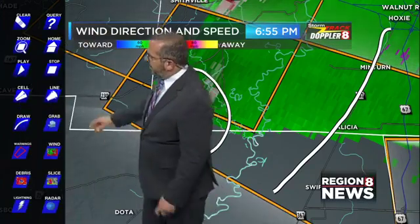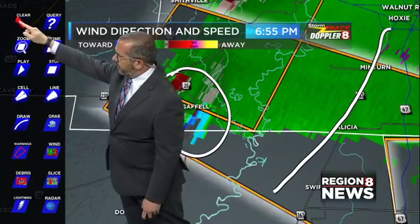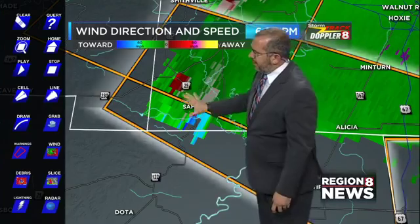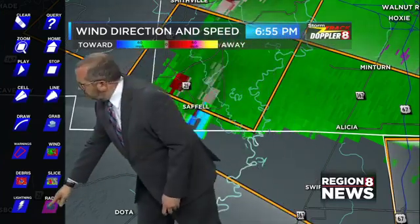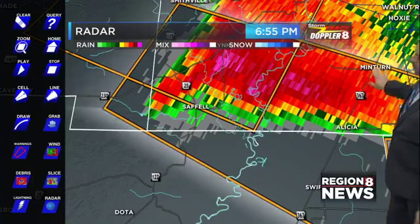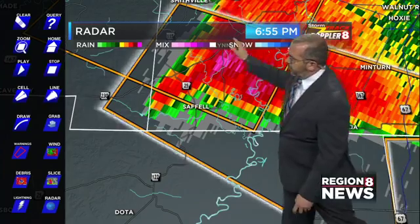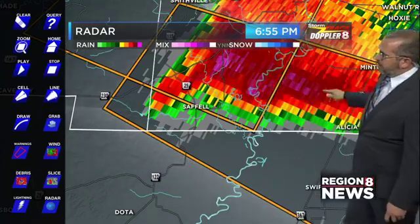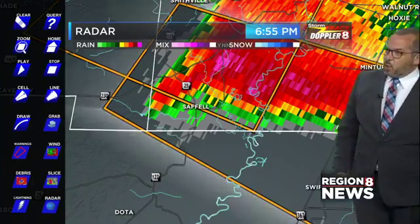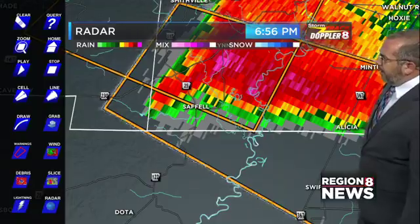Let me erase everything off of here for just a second. We'll watch that. We're not discounting it just yet. We'll keep an eye on it, but the hail threat is about to come into Minturn and Alicia. This is about to cross over 67, or the old 67 as people call it, or 367. That's a pretty large area of hail, and you said quarter-size hail with this area around Lynn. So that thing means business right now.